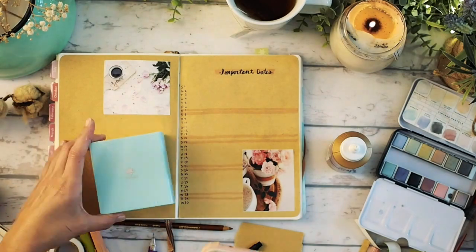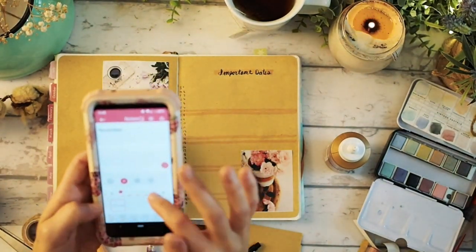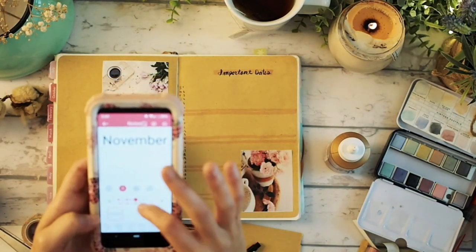That ended up being way too big. So I'm using my phone memo, making a smaller November, and gonna print that out.